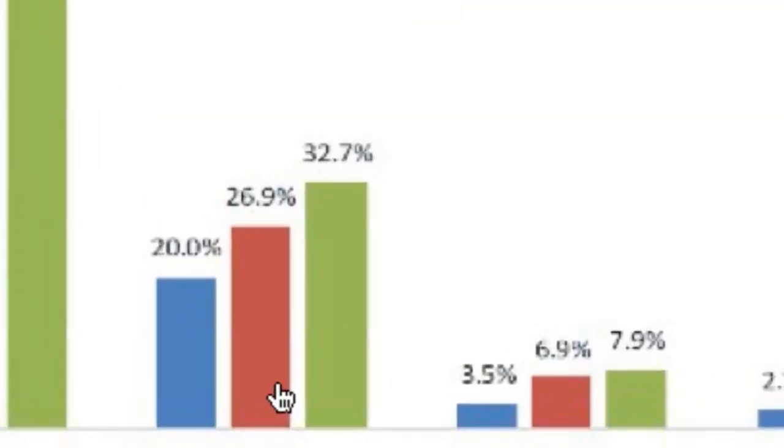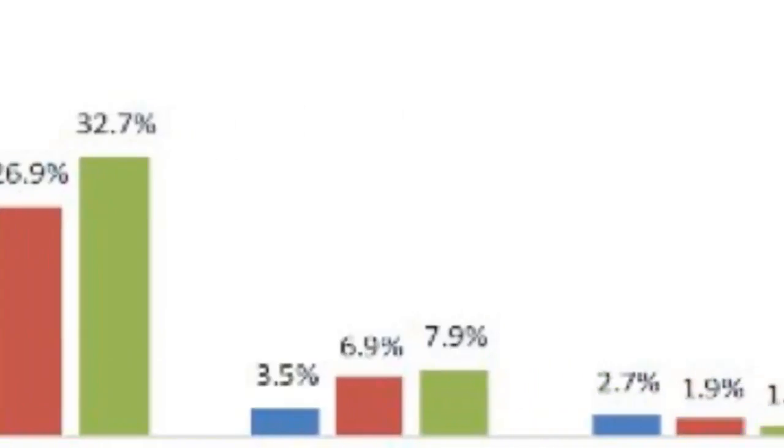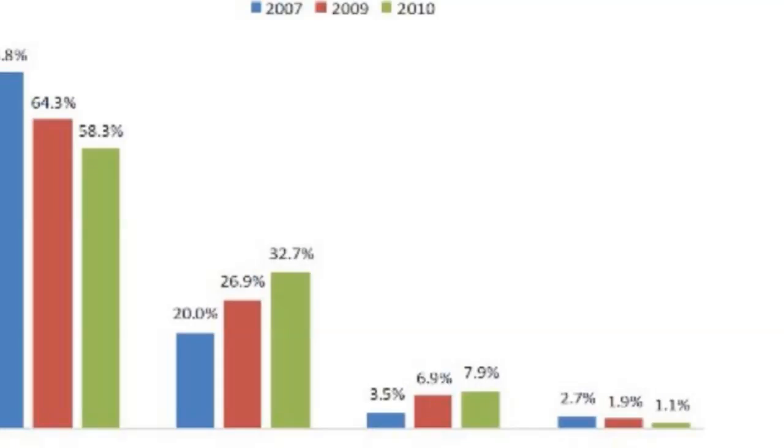And Linux has the same exact gains. In 2007, Linux was 20%. Yep. In 2009, it was 26%, and in 2010, it is 32%. And actually, Mac OS X is gaining too. The other OS section is dropping. What does other OS mean? Does it say in the article? I don't think it did. I'm looking at this. I'm like, yeah. I scanned it.